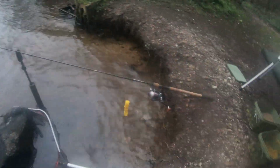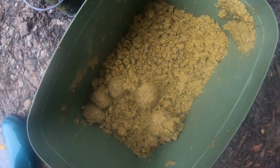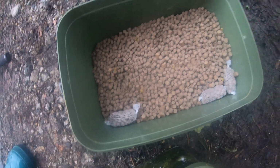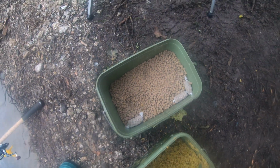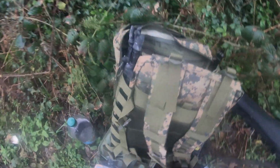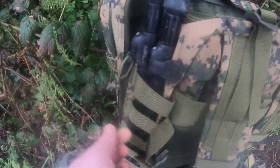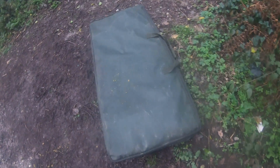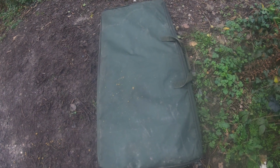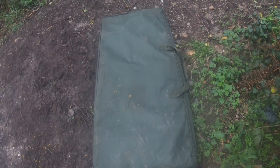So yeah, that's my setup. There's my tub of ground bait. There's a box of pellet, a few mesh bags made up. And there we go. Travelling nice and light. Pretty much all my stuff will fit in this bag. My rods will fit down here. Probably my biggest item is my unhooking mat. It's a bit overkill for here, but yeah, I'd rather have one too big than too small.